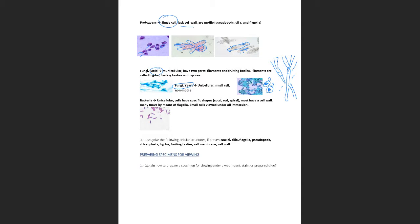All right, bacteria, their size is the giveaway. They're tiny, obviously. They're not going to have a nucleus. And so when it comes to these cells, you are going to need to determine the shape of the cell. So these ones that you see here, hopefully, obviously, they're going to be rod-shaped.